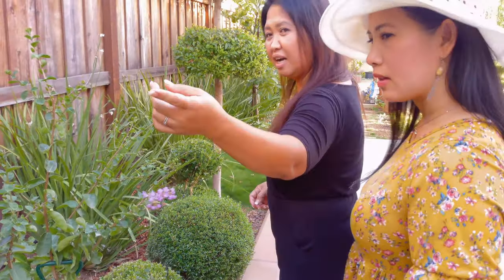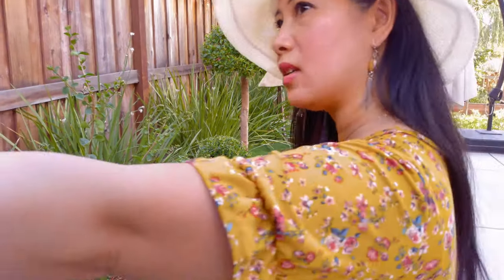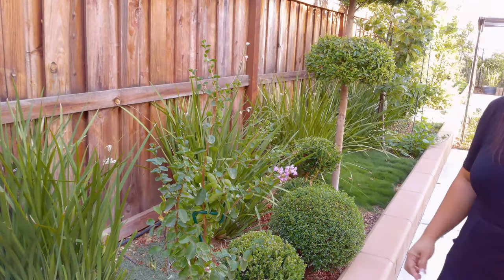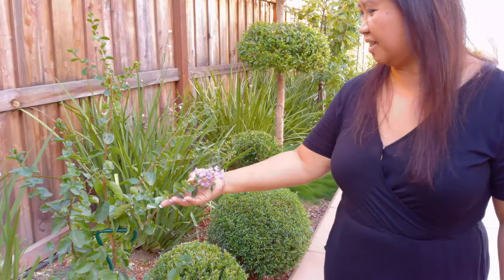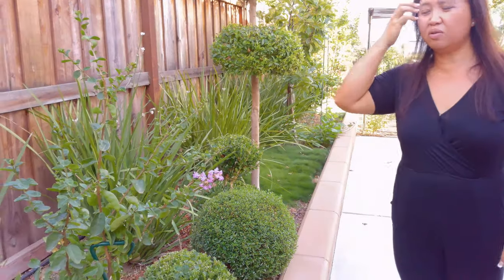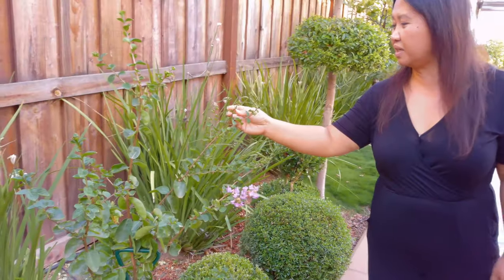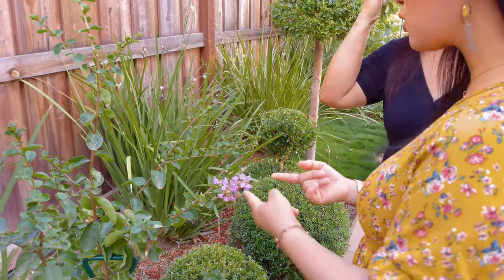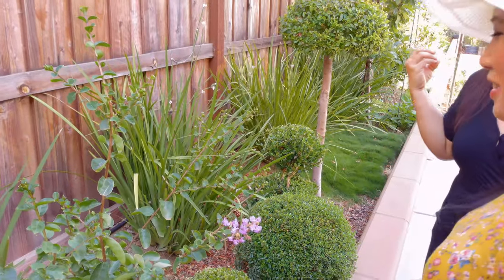It's the same thing as like that one right there, the one in the middle. So nagpa-flower pala siya ng purple. So season ba yun? Purple, I have red, I have white. So, iba-iba siya. Ganito siya pag nagpe-prepare na siya magpa-flower. Maganda na siguro pag ano, kasi favorite ko yung purple eh.